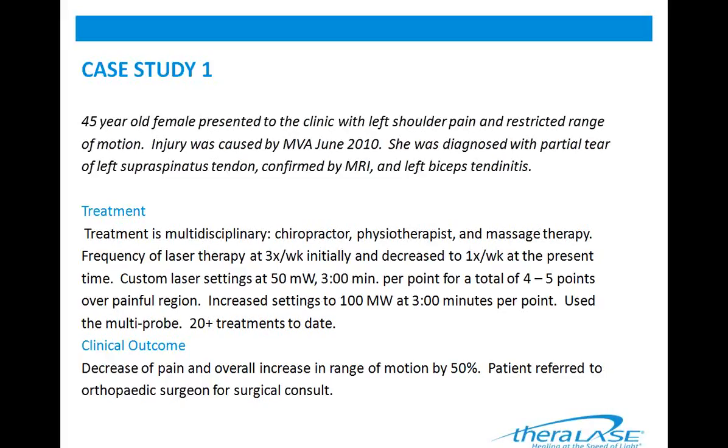Her frequency of laser therapy initially was 3 times per week, and then as she got better, it was decreased to 1 time per week, and that's where she's at right now. She comes in once a week for her laser, and most of the focus at this point is on her active rehab. We're focusing on more strengthening and stabilization of the joint as opposed to passive treatments at this time.